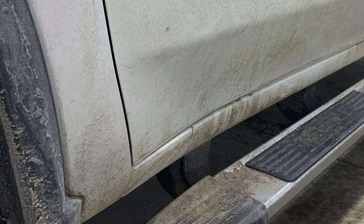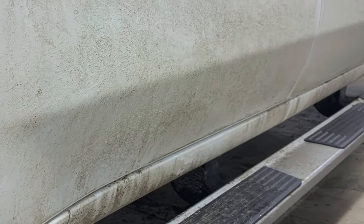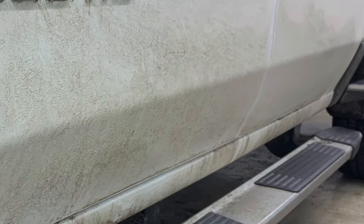Waterless and rinseless washing is great in the wintertime, but to really remove road salt, you need a traditional wash or you'll be fighting salt the whole time. So if it's possible, you can limit your exterior detailing in the wintertime and focus more on your interior detailing.